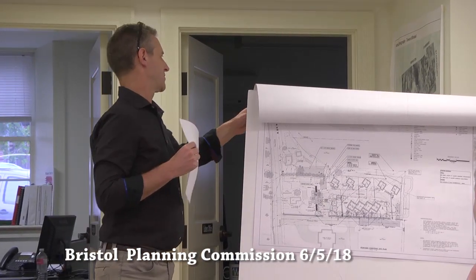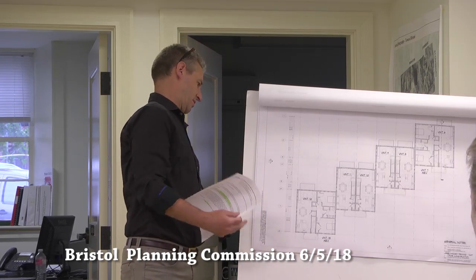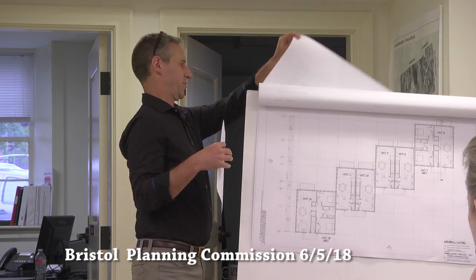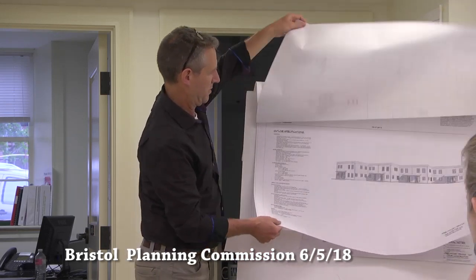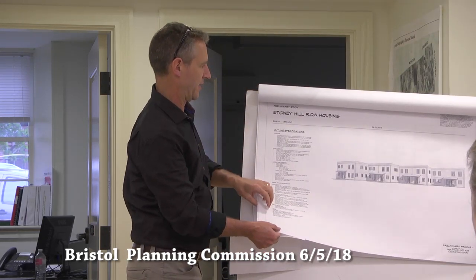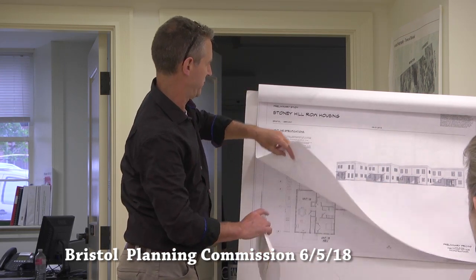Yeah. So, you can go back to that any time, but I wanted to show you the elevation views prepared by the Cushman Design Group for the 8-unit building. And you probably have some of these already. I'm not sure. So they're stepped back, as you can see, in the perspective view.